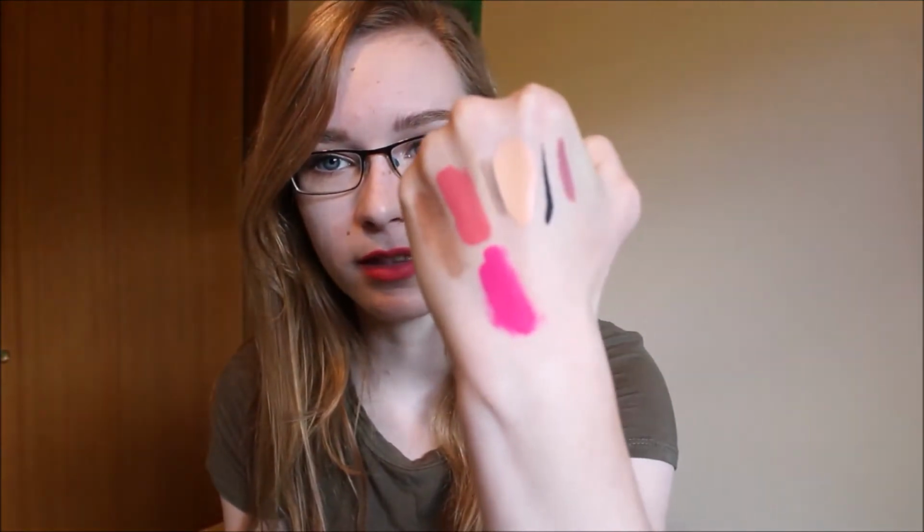This was one of the last liquid lipsticks they had for Wet n Wild. And it's the Mega Last Liquid Catsuit Matte Lipstick by Wet n Wild in the shade Oh My Dolly. It is definitely very matte. It stays on really well. And that's the shade right there.